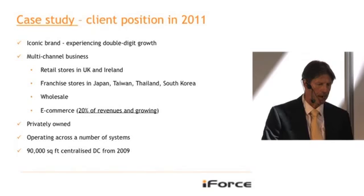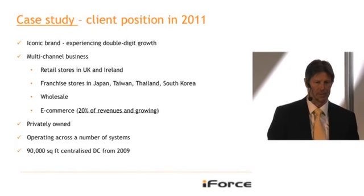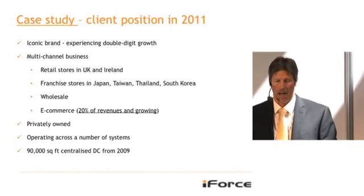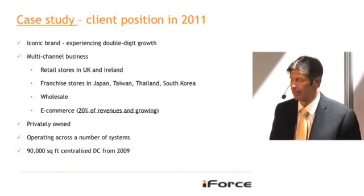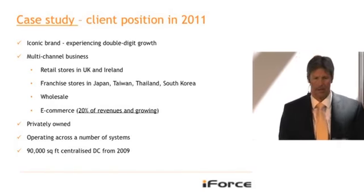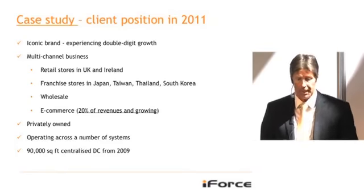So as often we've found, what may have started off as a retail replenishment system and then started to require dealing with the online growth, those systems really just weren't able to cope. And they had a 90,000 square foot operation, central DC, which they moved into in 2009. So what were the issues?